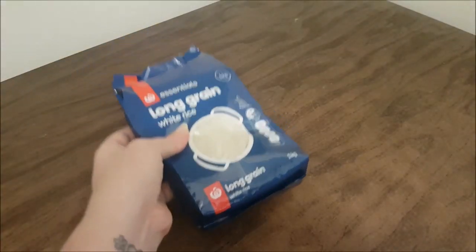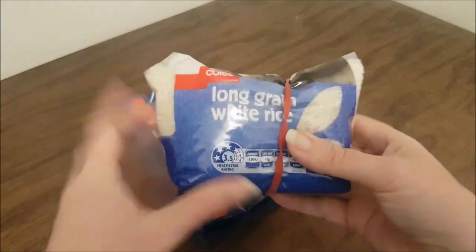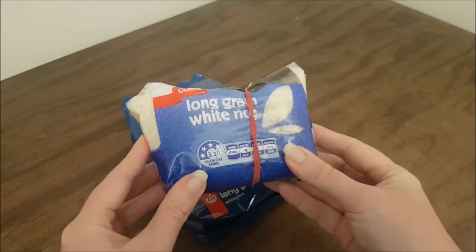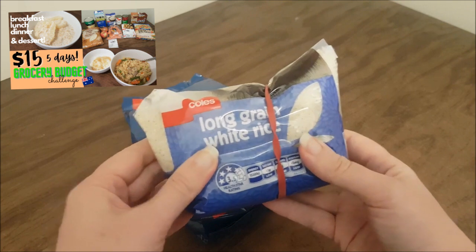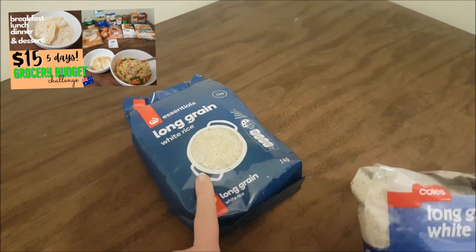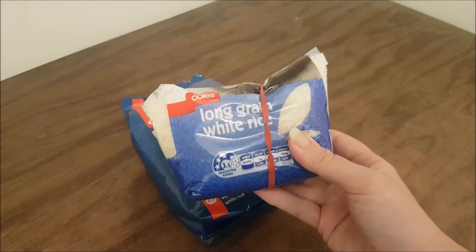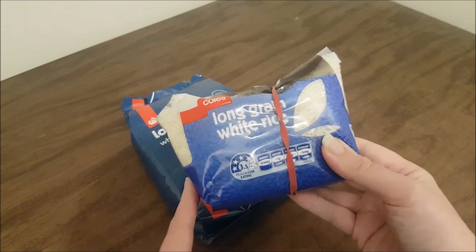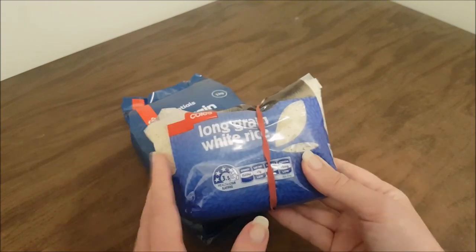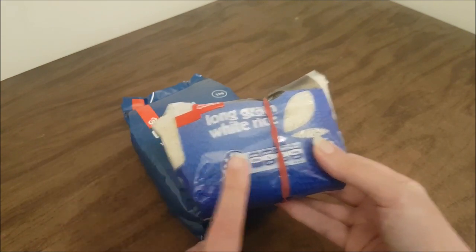And for our last meal, we're going to need the white rice. Now, if you happen to already have some leftover rice from a previous extreme grocery budget challenge like me, then this will be enough to get you through. You won't need a whole packet. So you might be able to save yourself a little bit of money here by using up what you already have on hand in your pantry. And if that's the case, you can throw an extra couple of dollars towards some spices or something else you would like to include in your little grocery haul.